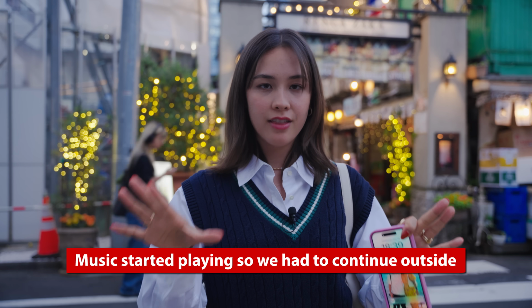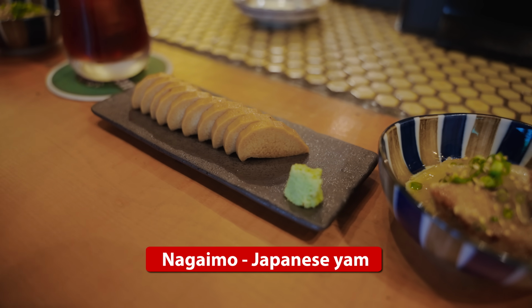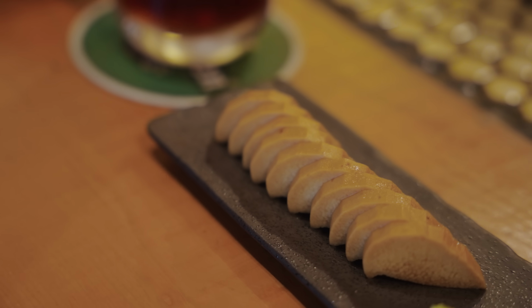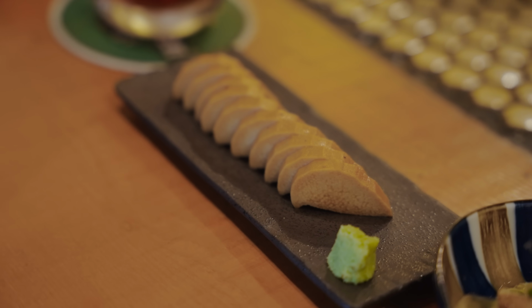Another thing, Japan loves their nagaimo or yamaimo, and we had this nagaimo dish. It was basically a yam soaked in soy sauce. So nice and flavorful. And usually this yam is very slimy and sticky, which Japan loves. But this one was surprisingly kind of put together. It was chopped up and presented really nicely, and it paired really well with the wasabi. So when you're coming to Japan, yes, go to the izakayas, have a couple drinks, but while you're having the drinks, make sure you order some food.